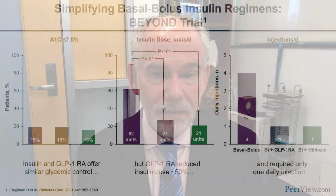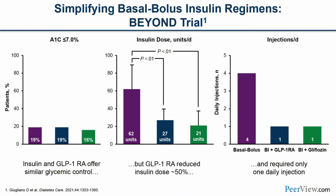There are trials that have compared GLP-1 receptor agonists and basal bolus insulin therapy, and basically what's been shown is that they can provide similar levels of glycemic control. GLP-1 receptor agonists, as opposed to SGLT2 inhibitors, reduce the insulin dose a bit more on average, and many patients can get down to basal insulin and a GLP-1 receptor agonist as a combination therapy instead of basal bolus therapy with the same or improved glycemic control.